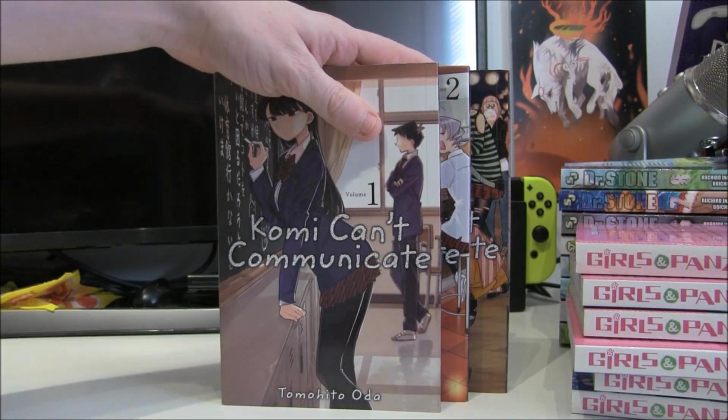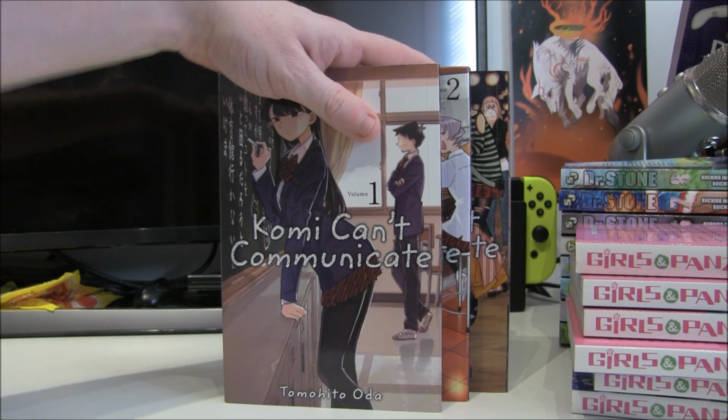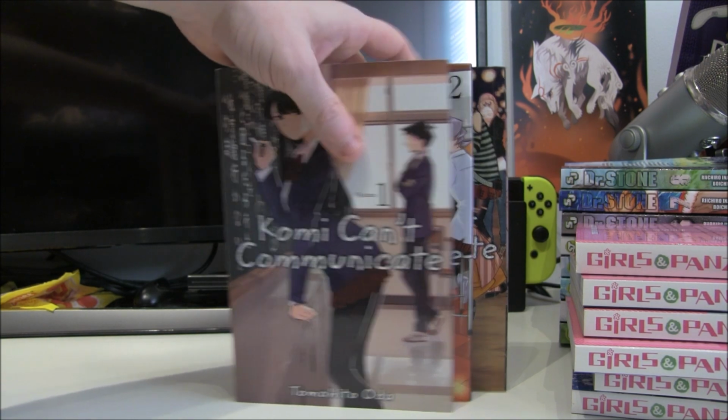I prefer Watamote, no matter how much I look at it, It's Your Guys' Fault I'm Not Popular, to this one, but both are still absolutely fantastic.